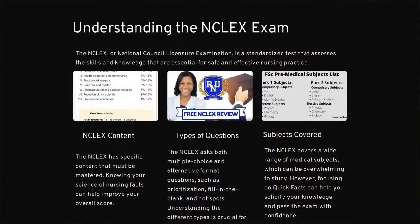And so the subjects on the exam, there's a wide range of medical subjects. We talk about diseases, therapies, diagnostic exams. They're on the exam, and it can be overwhelming. However, if you stick to what is in the Quick Facts book, if you actually study this book, you're going to be able to pass the exam with knowledge.